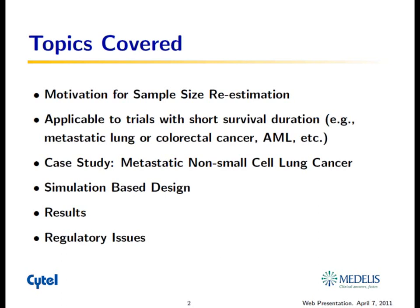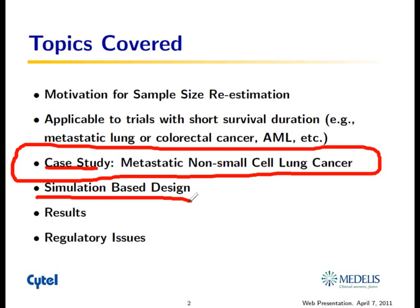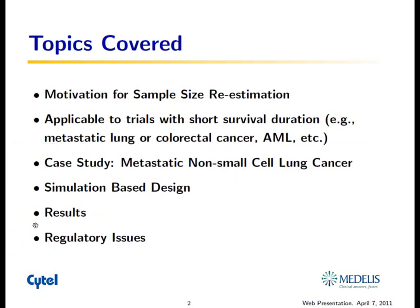The specific case study that I'm going to deal with is a real trial, and it deals with metastatic non-small cell lung cancer. For confidentiality reasons, I cannot disclose the actual compound that is being tested. I will, however, motivate the study and then actually design it. These designs are complex. There's no easy analytical method to get an optimal design for these studies. They're typically simulation-based, and I will actually do some live simulations to show you how such designs are created. And then I will discuss the results of these simulations and end with regulatory issues. And then we'll close out with some other interesting future directions, such as population enrichment.